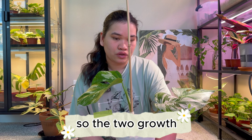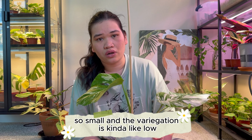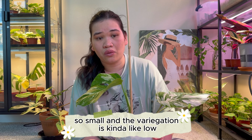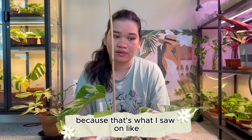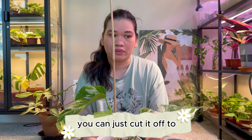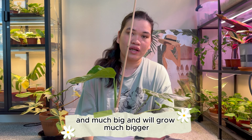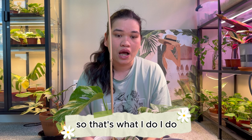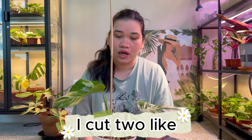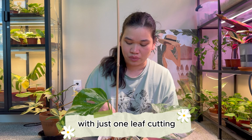So the two growths, I think, or three leaves in my care are so small, and the variegation is kind of low. So I decided to propagate it, because that's what I saw in my research on the internet and YouTube. If the variegation is getting low, you can just cut it off, and hopefully the new growth will be more variegated and will grow much bigger. So that's what I did. I cut two, a middle cut and then the top cut. So I have one with two leaves and one with just one leaf cutting.